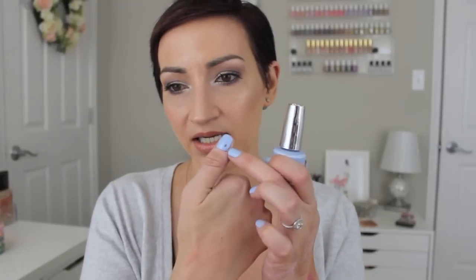That was kind of my fault because I got it stuck on something, but I like these. I want to get more of this brand. Really nice. And then I saw this Sally Hansen Salon Manicure. This is one of the new spring colors. This is in the shade In Full Blue.